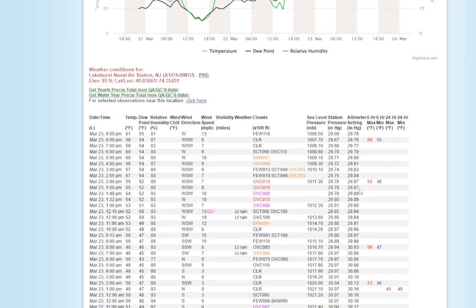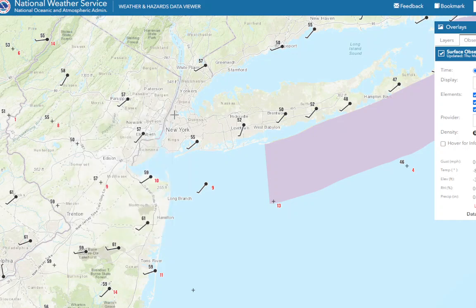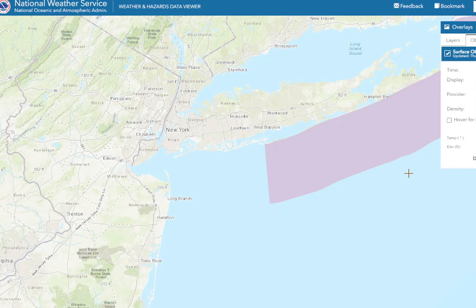You can see, let's see what they got up to. Not that high, because again, there were clouds around. We had a few peeks of sun, but if the sun had really come out, we could have possibly made it to 70 today. So let's take a look at the high temperatures for the day, and we'll see how warm it got up today.